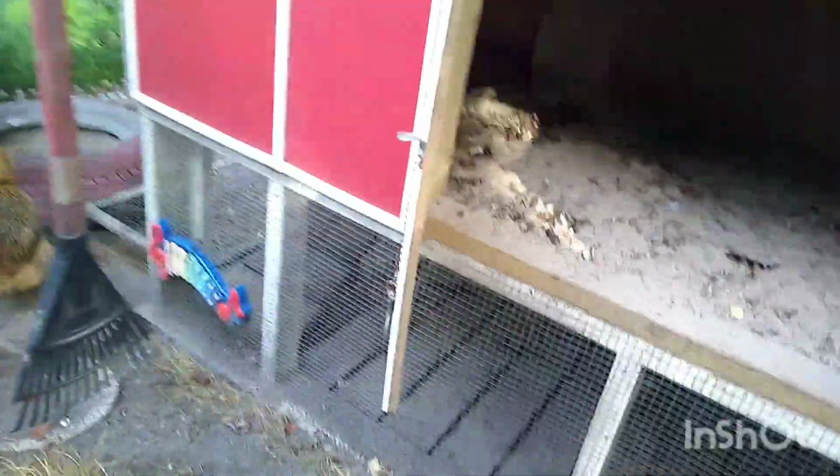Alright, so now I'm gonna go into the big pen and I'm gonna clean out the poop. Now, I tell you what, we found out using sand in the coop instead of the shreds is actually a better idea. It's easier to clean. The chickens don't mind. And as you can see, this one needs cleaned out really bad. It's been a couple of days.